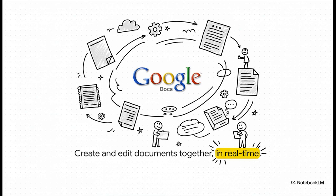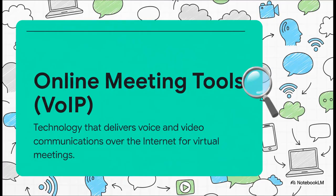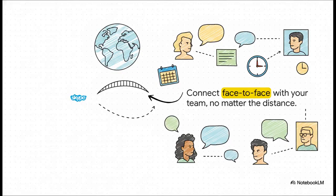It's pretty amazing. But collaboration isn't just about documents. It's about conversations. Online meeting tools are what bridge that gap. They use a technology called VoIP, that's Voice over Internet Protocol, which is what powers all the voice and video calls that bring remote teams face-to-face. Just think of platforms like Skype. They make any physical distance totally irrelevant, allowing teams to connect for meetings, big discussions, or even just quick check-ins. It keeps everyone aligned and feeling engaged.